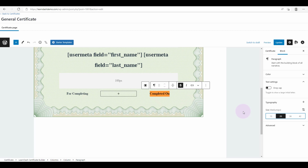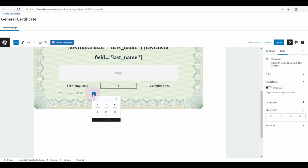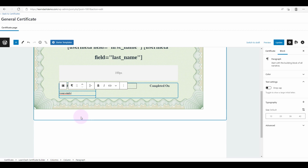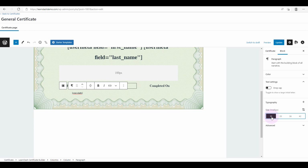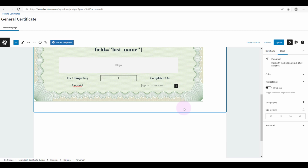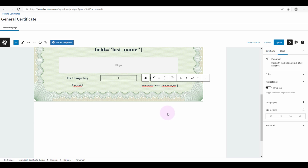And here we're going to add another paragraph block. And we're going to use the short code for the course name. And we will center that as well. Use 13 point text. And on this side, we'll do the same thing. Paragraph. And we'll add the short code for the completion date. We'll center that. 13-point text. And we're done.